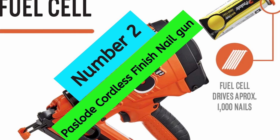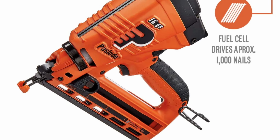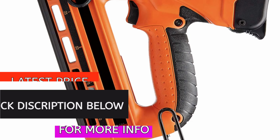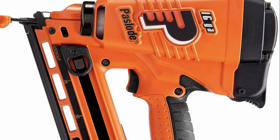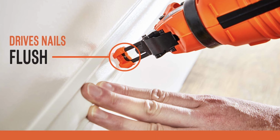At number 2, Paslode Cordless Finish Nail Gun. Precise nail placement. The angled magazine of the cordless brand nailer allows for precise nail placement in tight spots, like crown molding or baseboard in the corners. No downtime. The 7V Li-ion battery and up to 12,000 nails per charge means less downtime and more work getting done. Lightweight. At only 4.5 pounds, the cordless brand nailer is lightweight and easy to maneuver, making it a great choice for any project.